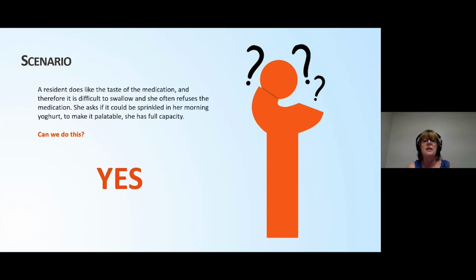It would be recommended that the medication is not stirred in so it is visible. The resident has full capacity and is aware that the medication is being added to the yogurt. Remember, the resident has the right to make decisions. It is also useful for kitchen staff to be aware of the person who is being given medication covertly and overtly, as dietary changes may be needed. Remember, speak to the pharmacist to ensure that this medication is suitable to be given in food.